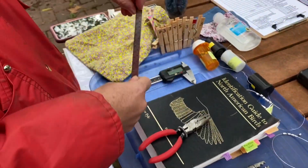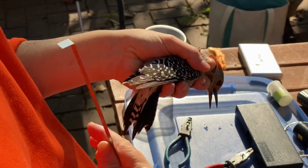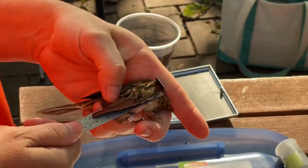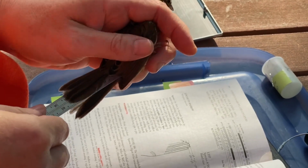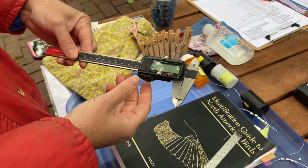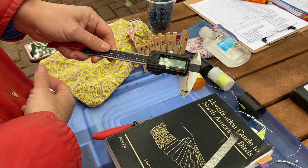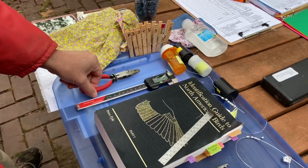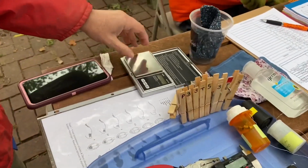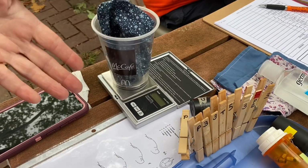Parasite. And we take wing and tail measurements with our ruler. 129 for wing. 81 for tail. Wing is 60. Tail is 58. With the flycatchers that I talked about earlier, we have to use more precise measurements, so we use the calipers to measure the beak. Afterwards we do weigh the birds. That's another important factor. We put them in a cloth bag, put it in the cup, and measure the bird.